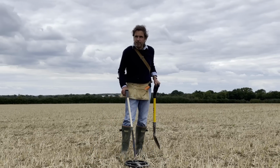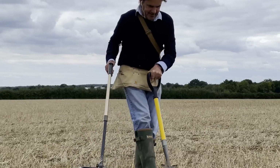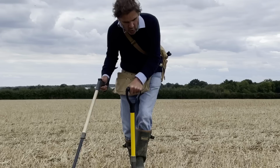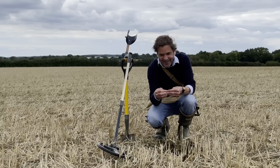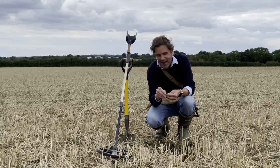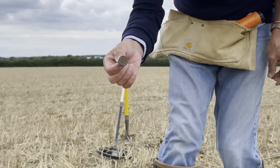Beep, beep, beep. Right, sounding even more cartridgey now. And what would you know? It's a cartridge without much ferrous in it. Here you go, proof. I told you.